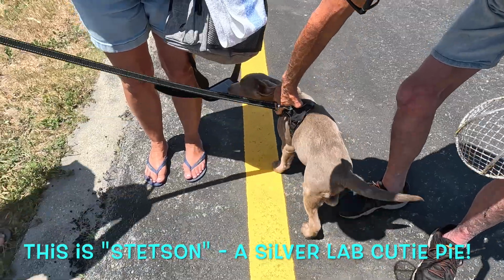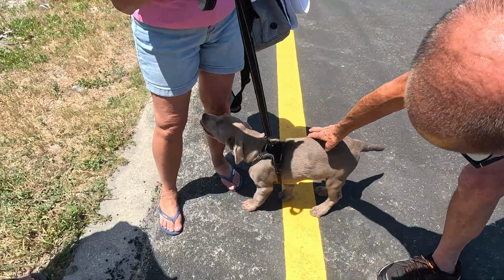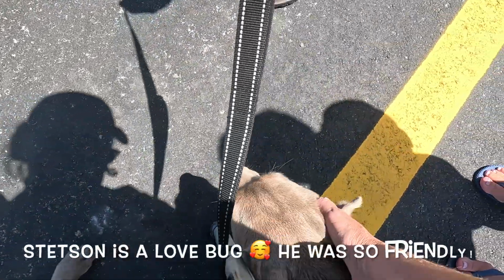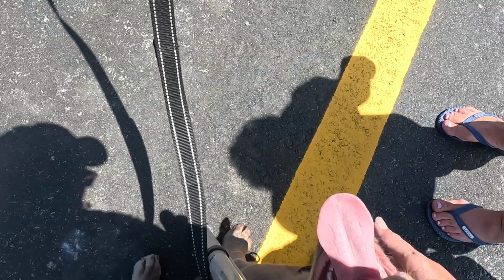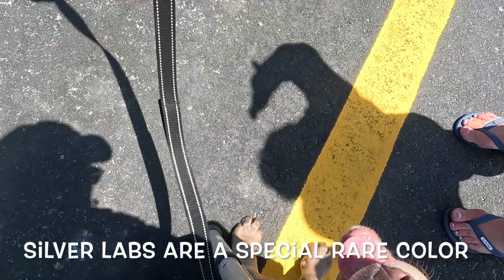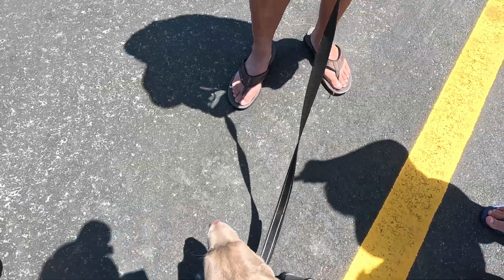You're so pretty. Yes, I will take you. Oh, he is handsome. Are you staying in St. Augustine? Yes, we are. Our shell group is here, so nice. I always say hi to beach puppies, especially cute ones like you. Oh my goodness gracious, you're just the sweetest little thing. Look at them kisses. It's a breeder in Olstein. You're so pretty, Stetson. BJL, south of here. Oh, okay. So he's a silver lab?